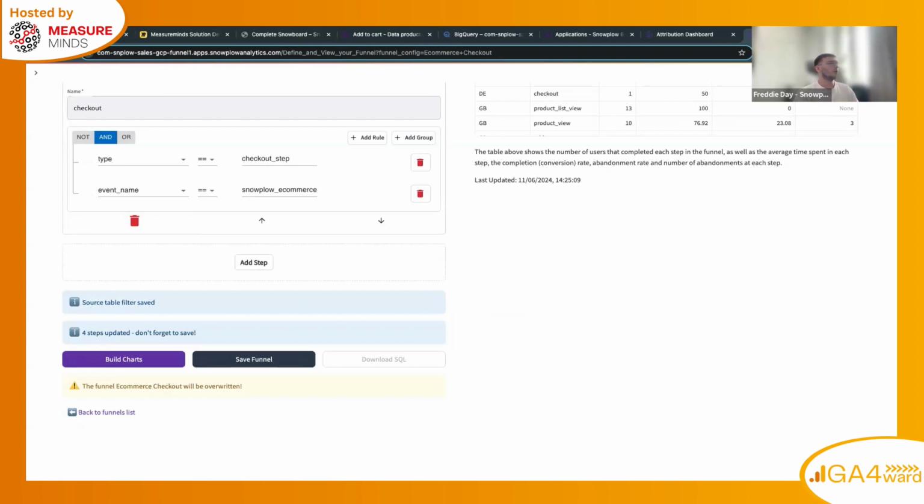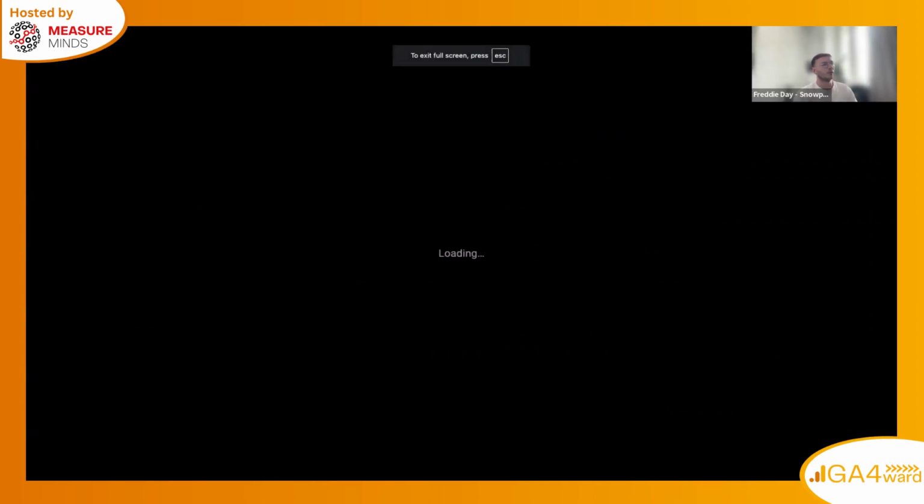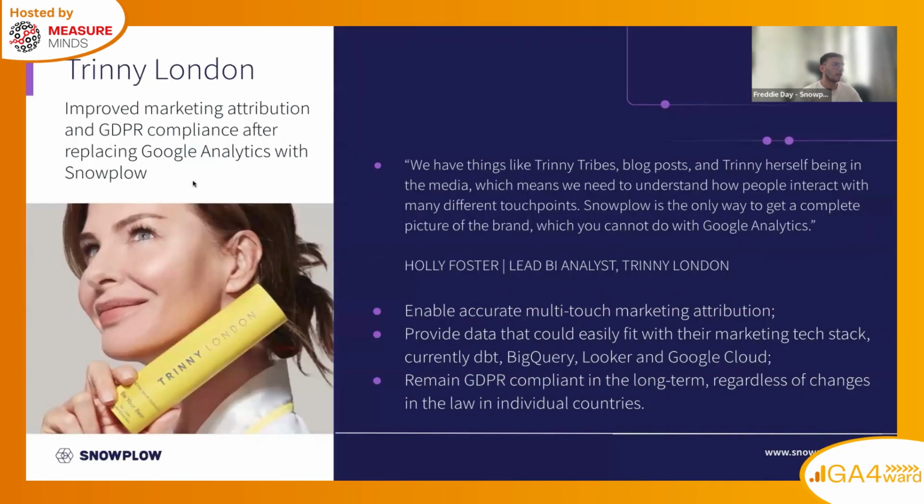So before we close out, what I'd like to do is move back into the slideware and just go over some of our customers to date. So here's an example of some of the customers that we've worked with, and a large proportion of these customers have looked to move away from Google Analytics and ultimately towards more warehouse native analytics. Specifically today, we'll be taking a look at Trinny London.